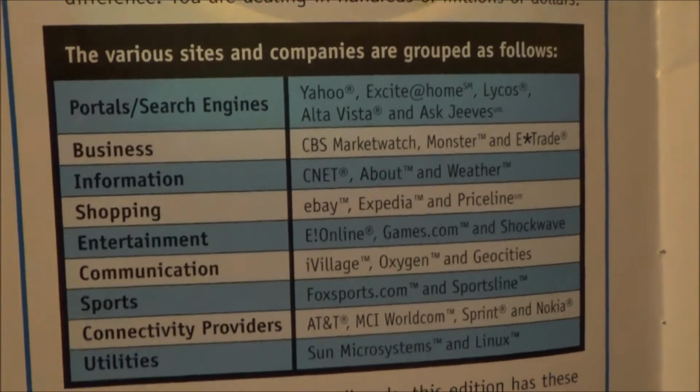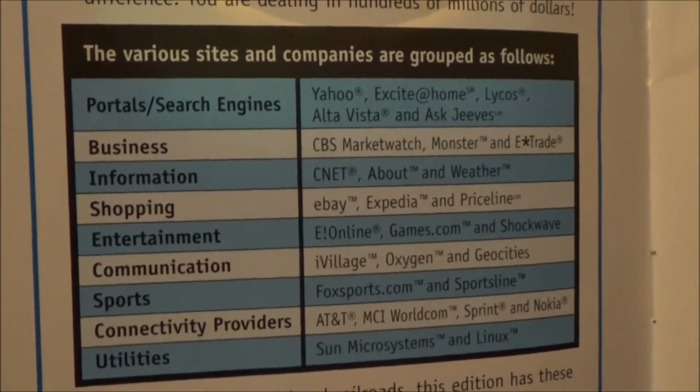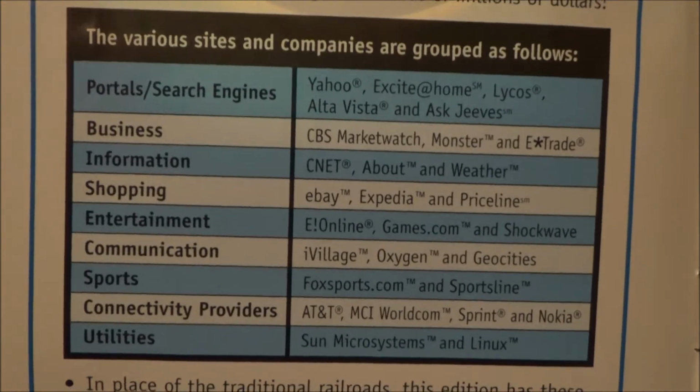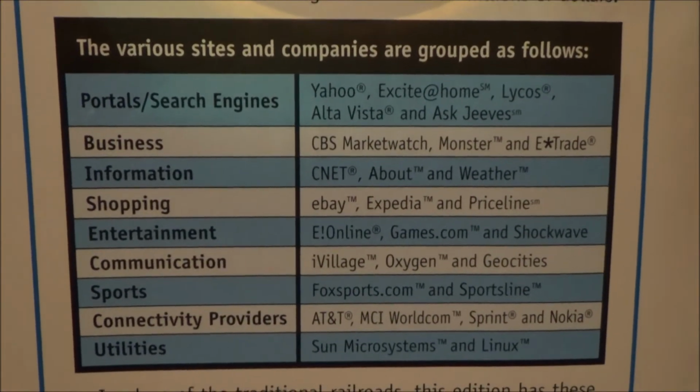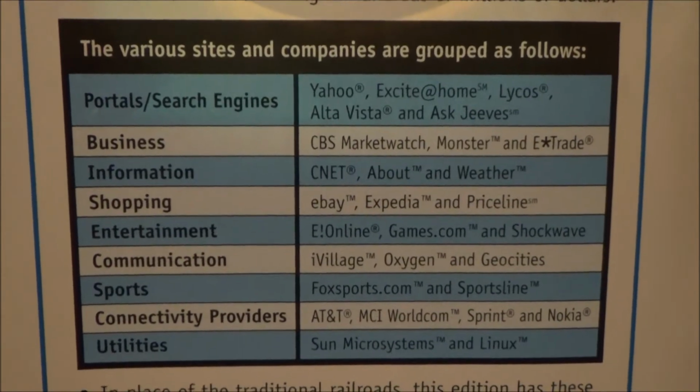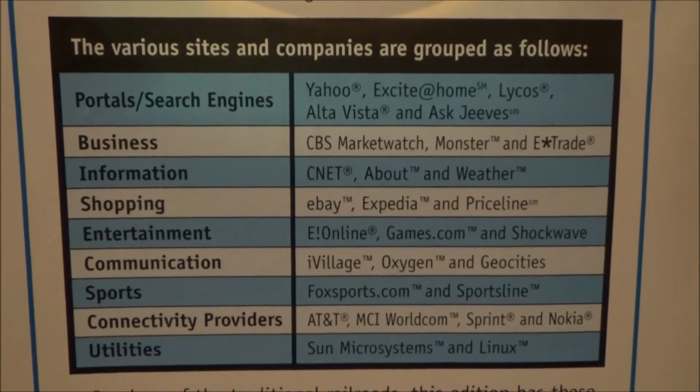For business, we have CBS MarketWatch, Monster, and E-Trade. For information, we have CNET, About, and Weather. That would be the Weather Channel's website, weather.com. For shopping, we have eBay. I'm quite familiar with eBay.